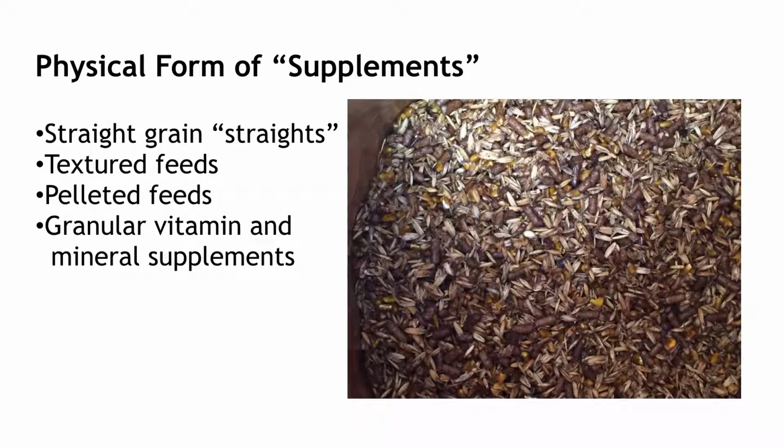So the physical form of these things varies. One is straights, or straight grains. The second would be textured feeds, and by textured feed, I mean molasses feed. They call it muesli in Europe. Third, pelleted feeds, and then the fourth, granular vitamin and mineral supplements. Those would be the ways that we do it.